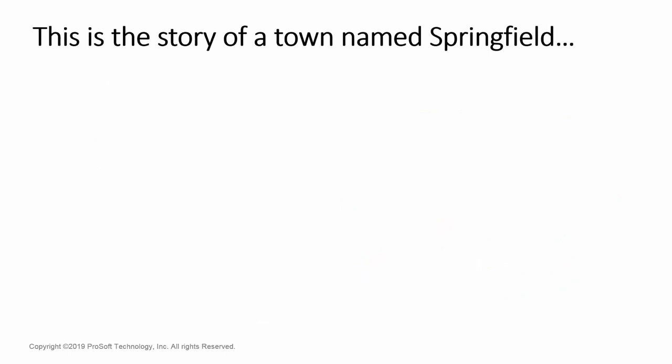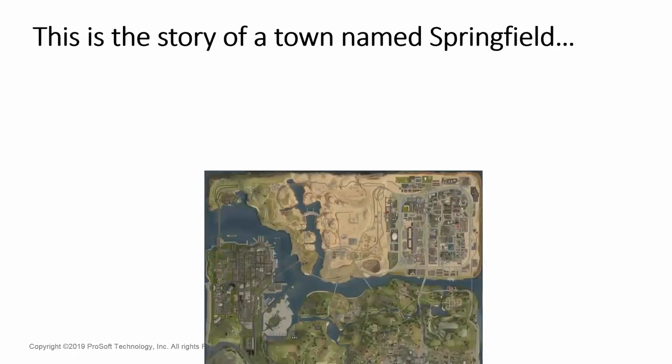To explain that, I wanted to tell you a story, basically an example, and the town I chose is Springfield. If you're in North America, who really hasn't been to Springfield? Just about every state here in North America has a town called Springfield. So I figured that's an easy name we can use to tell you the example.